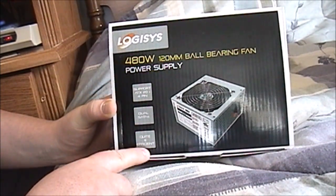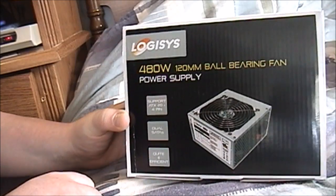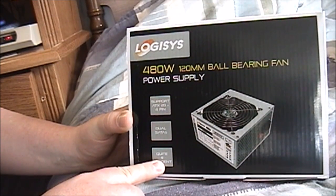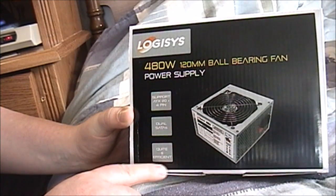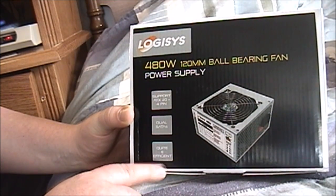And quiet and efficient. Now that's debatable. The reviews for this particular power supply were very good, except the one complaint some people had was that it did tend to run kind of loud.